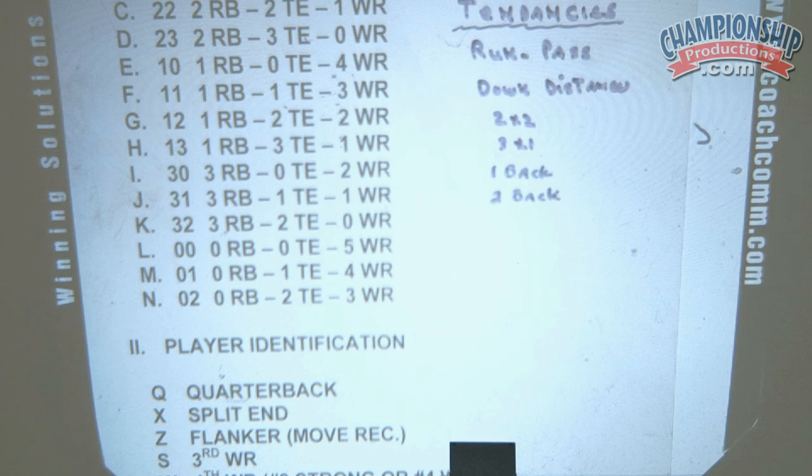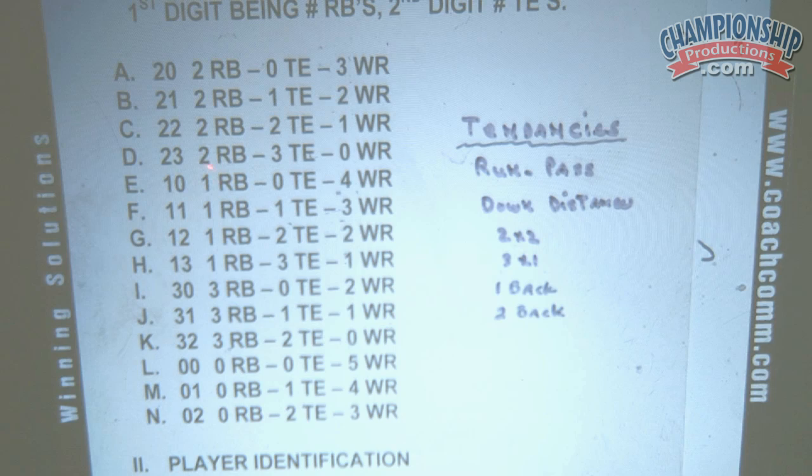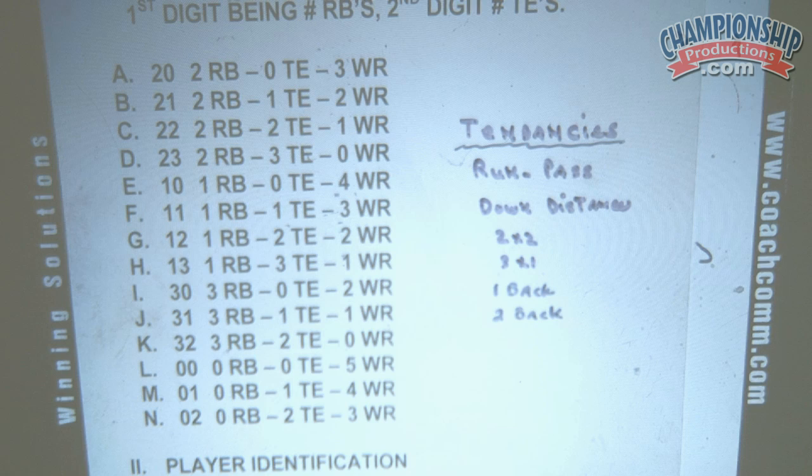21 personnel, these are all two-back deals right here. 21, that's normally what everybody runs, right eye, left eye. That's two backs, one tight end, obviously two receivers. 22 and 23 is more short yards, goal line type things. You have to have a defense that can take care of basically those three-yard gains.